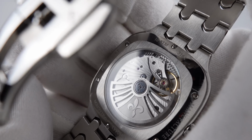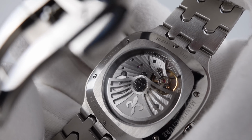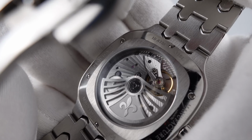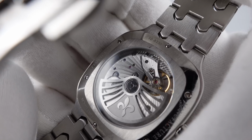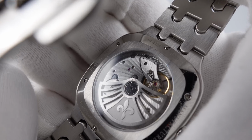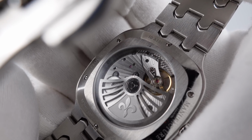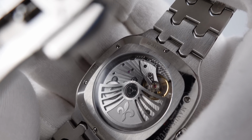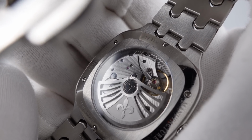Pequignet regulate their Calibre Initial in 6 positions, which is the absolute limit. Often chronometer grade movements are regulated in 5 positions to meet COSC chronometer certification. They regulate their movements in 6 positions, which is the absolute maximum, to chronometer grade, which is -4 to +6 seconds per day.